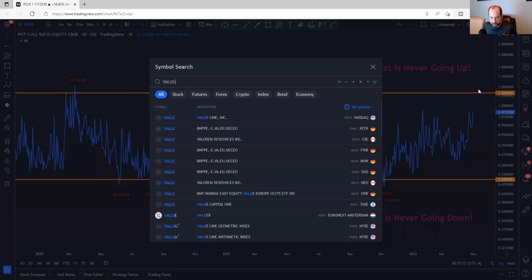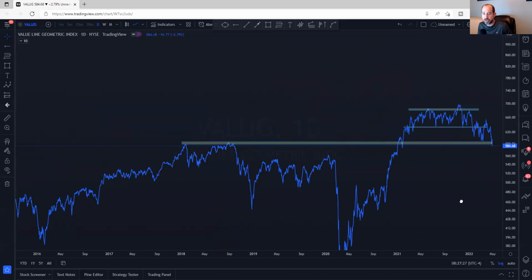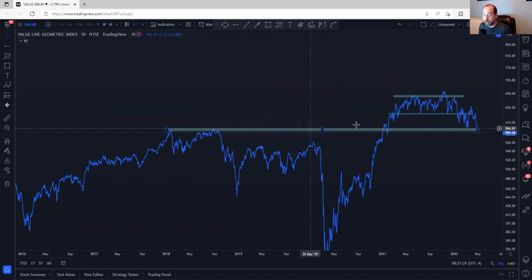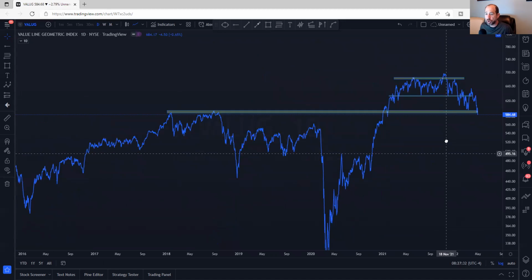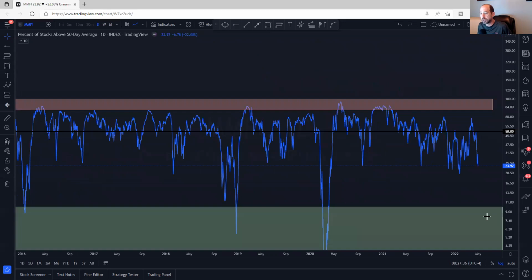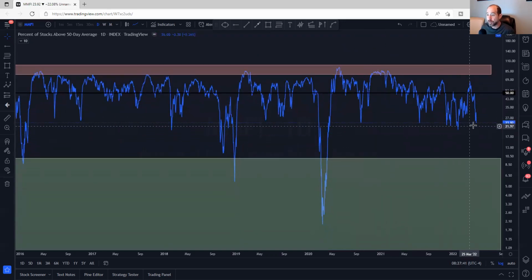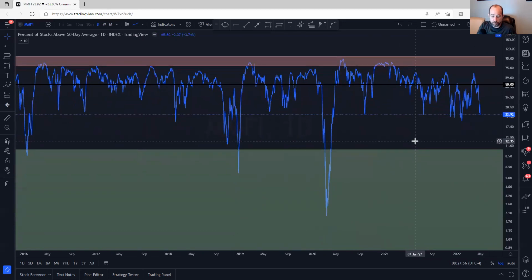Value Line Geometric, which is a study of breadth, shows you breadth is obviously breaking down. It lost 600, a significant loss, I think. So breadth is starting to wash out, and we'll look at the MMFI to see what we really like to look for. Again, 24% or so is above the 50-day moving average in breadth. I want to see it under 10. So again, a capitulatory move may bring that to under 10. And that may coincide with some other indicators, which we'll talk about in a second.